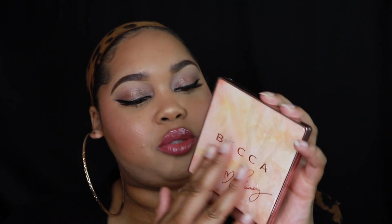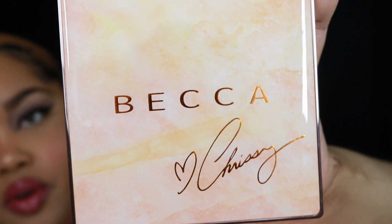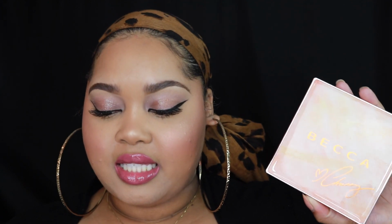So here's the actual palette. I still have my plastic on. Let's just rip that off. This packaging is so beautiful and luxe. It's trimmed in rose gold. This palette retails for $46. I did get mine from Sephora. It doesn't say that it's a Sephora exclusive, so it probably will be at other stores.